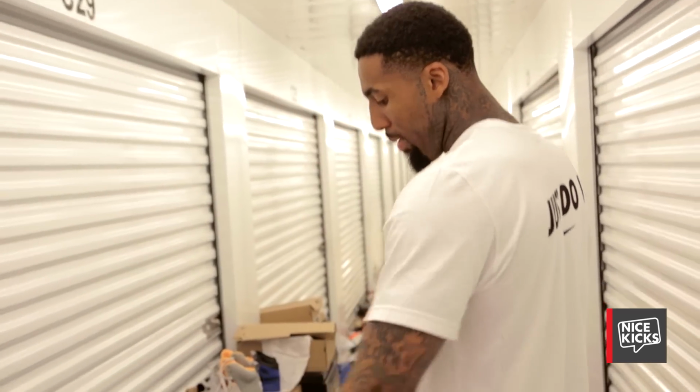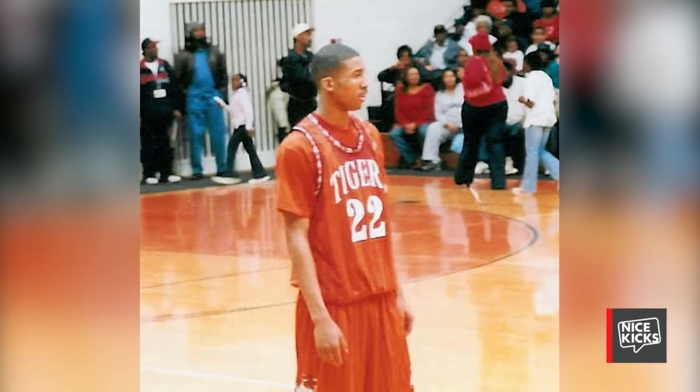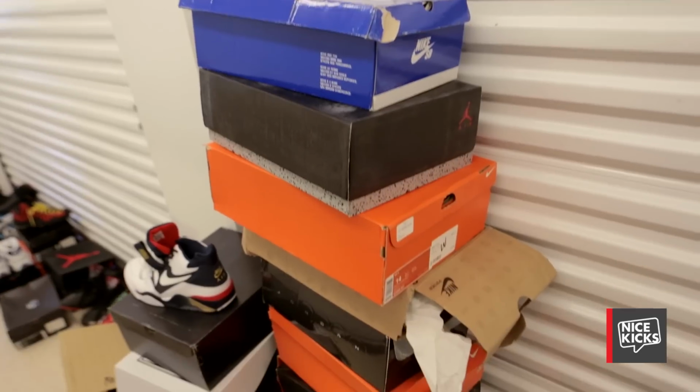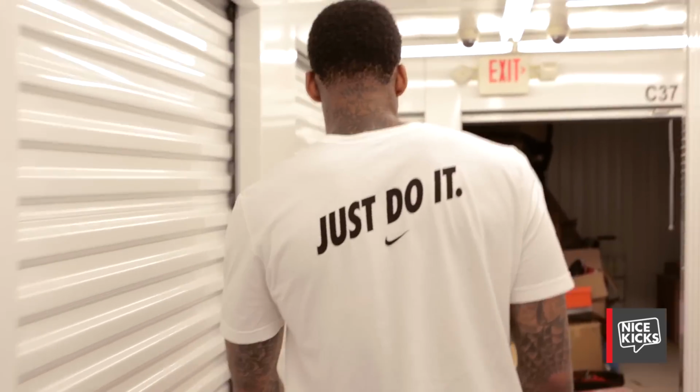Forces and Air Maxes. I think Air Max 95 is my favorite. Just seeing shoes when I was younger, the cooler guys had the coolest shoes. So when I got older and got a job, I started collecting shoes, mostly for wearing, just to get fly. Then it kind of ended up being a collection. So let's start off. I'm gonna show you some of my SBs, my dunks, and my Jordan collection.